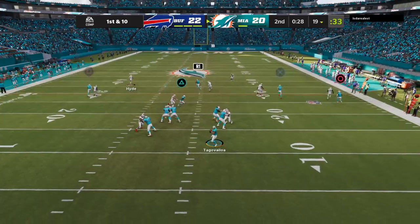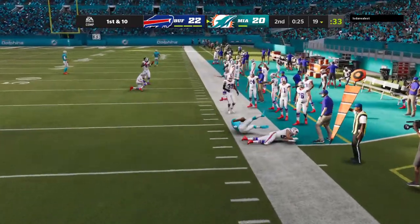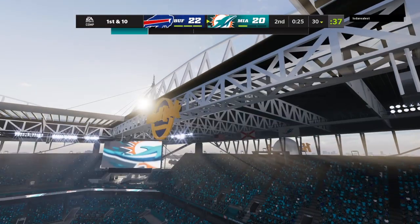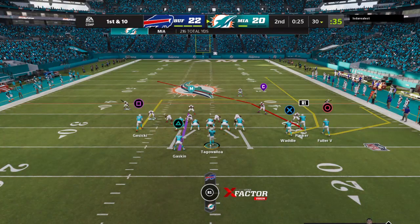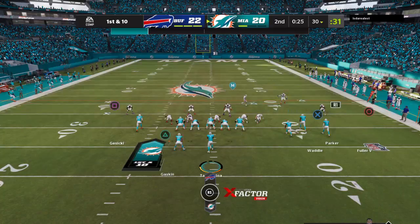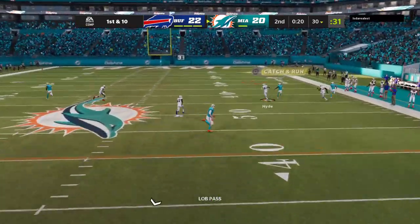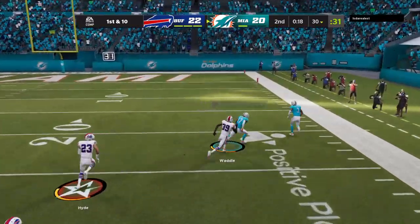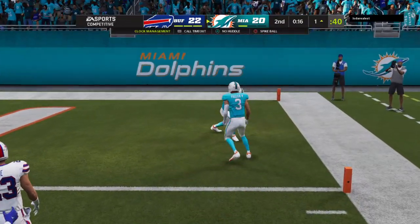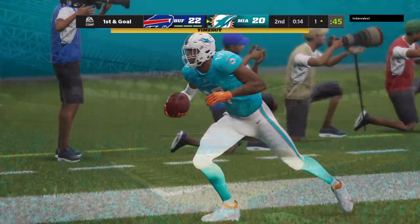Now Tua. Sideline throw, it's complete. And a nice job there of keeping the toes inbounds. So 1st and 10 now from the 30. Tua going to throw. He's going to float this one deep right side. Well, this is taken in. It's complete. And he goes diving to get as much as he can following a big gain. A nice little cherry on top there at the end.